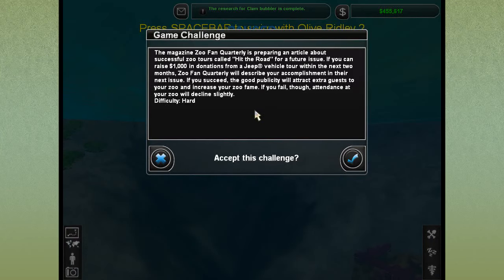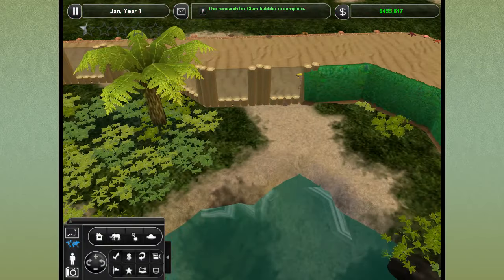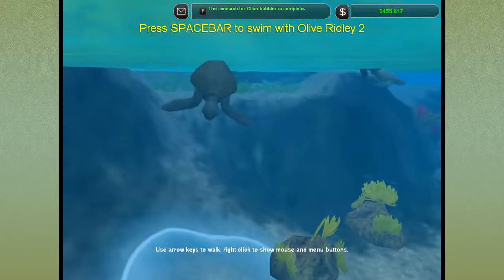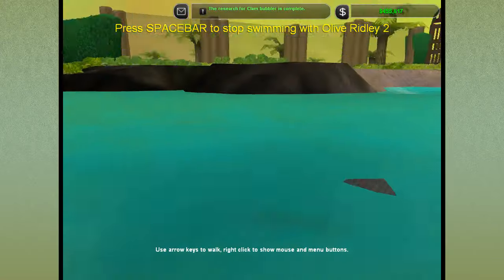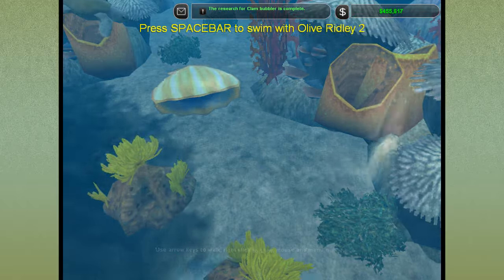Oh, here we go. Oh, we're not in for Jeep tours right now. Sorry about that. Oh dear, we haven't even officially opened the zoo yet. Oh, she's pretty. Where are you going, sweetie? Oh, she's on the move.